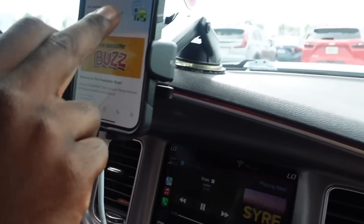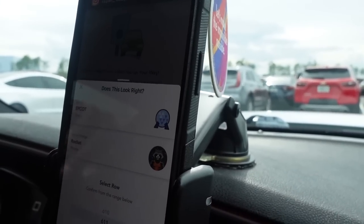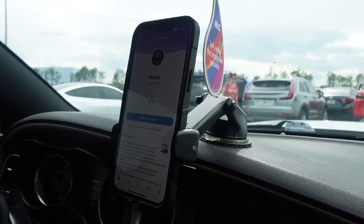Y'all, so it looks like we're gonna be walking far. We're way back here in the boonies, super crowded today. We trying to find the parking, the thing to help us find the car, because we gonna need it today for sure. It's supposed to pop up. We trying to find it in the app. Yeah, right there, the blue. Okay, there we go. Oh, row 611. So I just did it for us. Like I said, we gonna need that today.